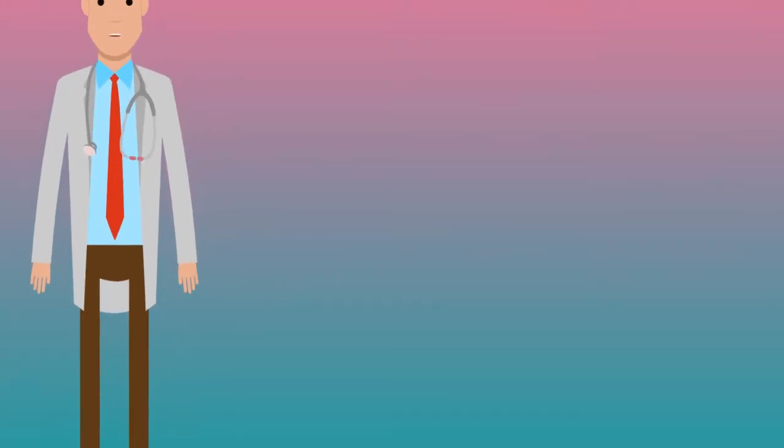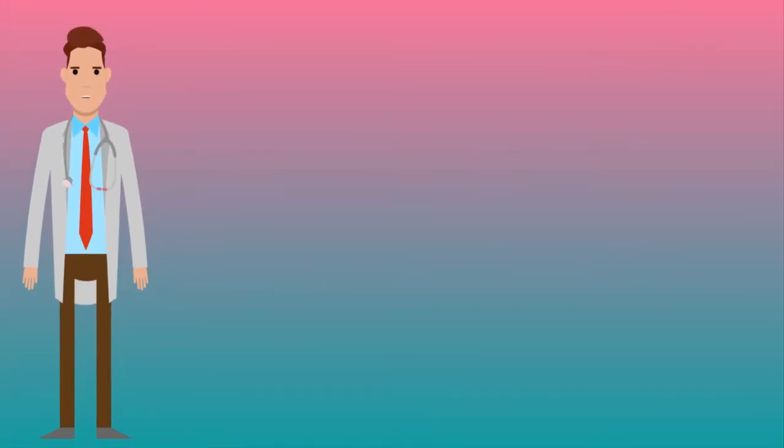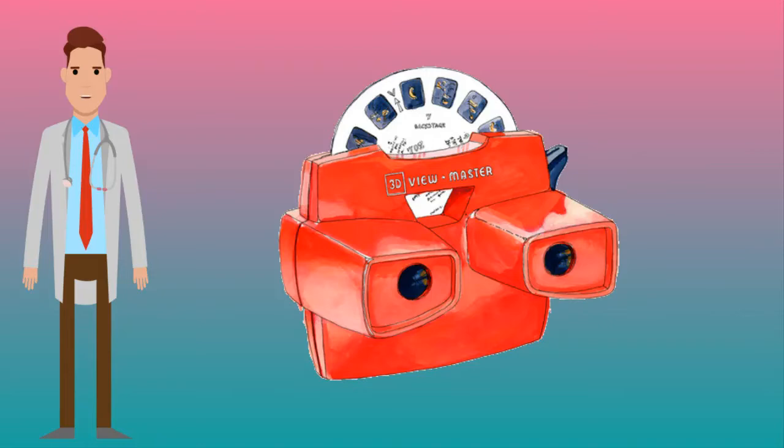Here's another way to look at healthcare today. Most people remember the old Viewmaster toy. You click from slide to slide and get little snapshots of a movie. You have to fill in the rest of the story yourself. That's kind of what the doctor has to do when they see you just 3 to 4 times a year.